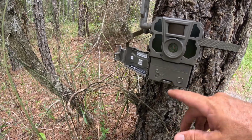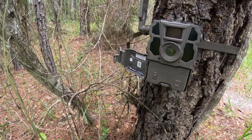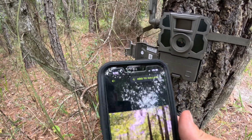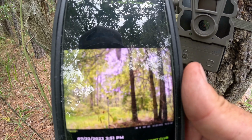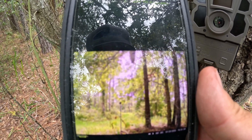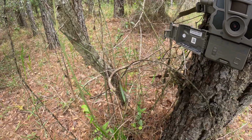Once it connects to your phone, you can hit test, and it'll take a test picture. That way you can see exactly where your camera's positioned. As you can see there, that was the test photo, and I put the GoPro basically almost underneath the feeder. So anything that comes underneath the feeder, I'll be able to see with this camera.